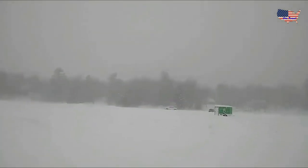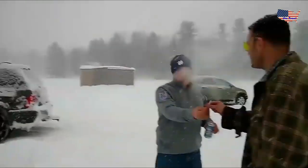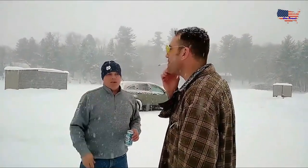That's a blizzard, so you can't see down there, or you can't see the end of the lake. Yeah. We came from that way. No, we came from over there. I love these lights. Moving water. Yeah. There were two people that went through the ice in their trucks and their cars.